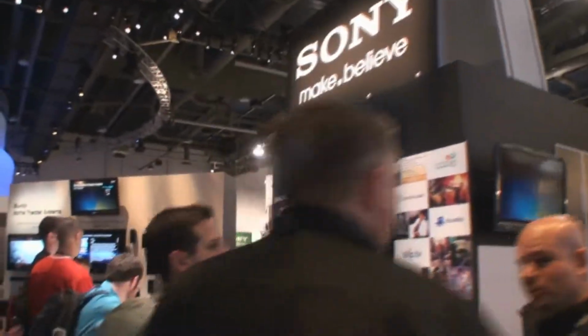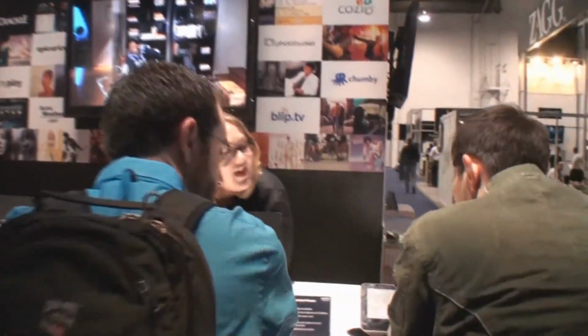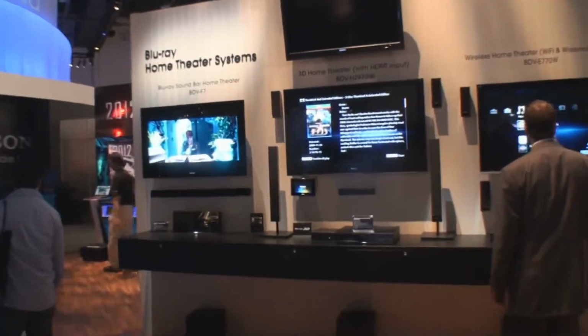As well, we have the EX series, which is our value series, and some of our entry-level models. The Dash, which is currently not coming to Canada, a little touch surface with widgets and internet connectivity. You can look at pictures, you can listen to music, great little device.